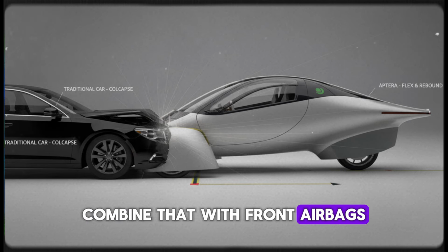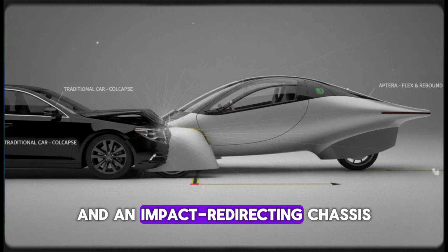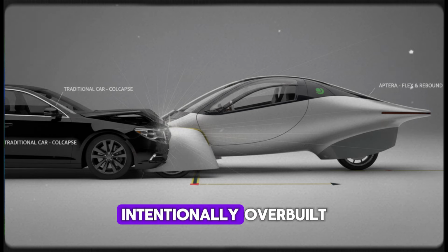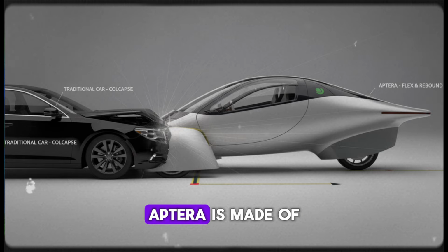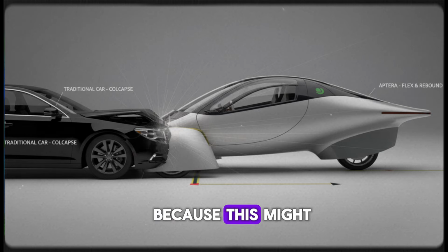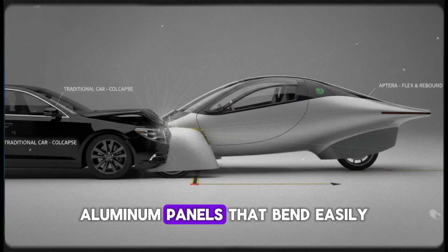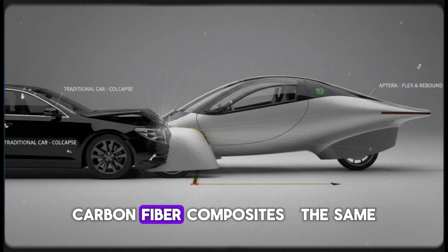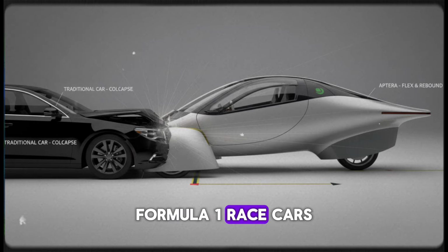Combine that with front airbags, a reinforced monocoque cabin, and an impact redirecting chassis, and you're looking at a design that's not only safe, but intentionally overbuilt for its weight class. Now, let's talk about what Aptera is made of, because this might be the most misunderstood aspect of all. Unlike most cars, which are built from steel or aluminum panels that bend easily, Aptera's body is constructed from forged carbon fiber composites, the same kind of material used in aerospace and Formula One race cars.